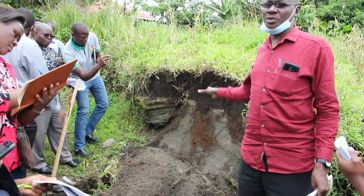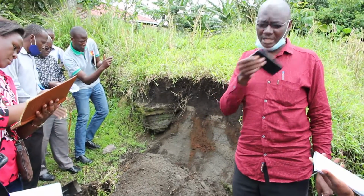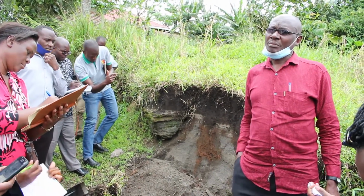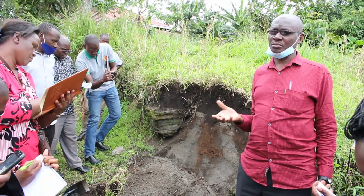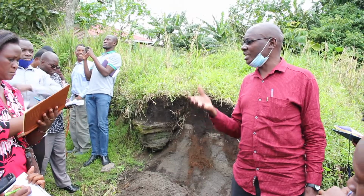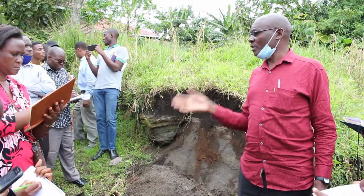Actually, these soils are very unique to this part of the world, or the country. Uganda has predominantly ferralitic soils. Most of our soils are red soils, what we call the ferralitic characteristics. And this is what I'm going to discuss with you, so that you know why we are here.